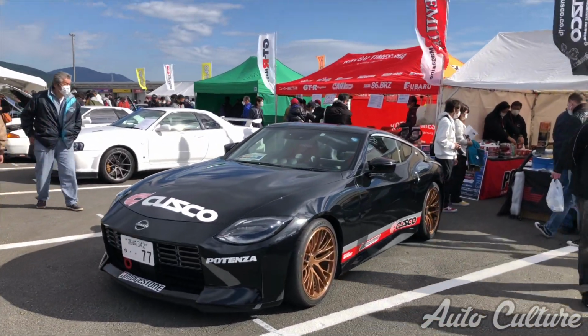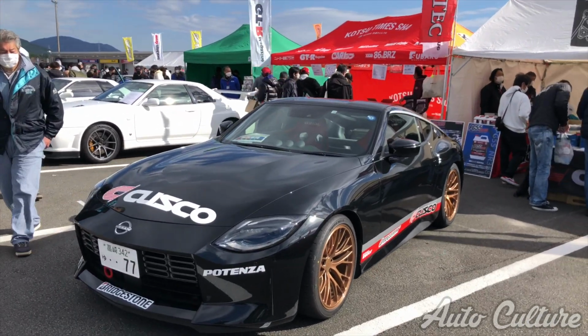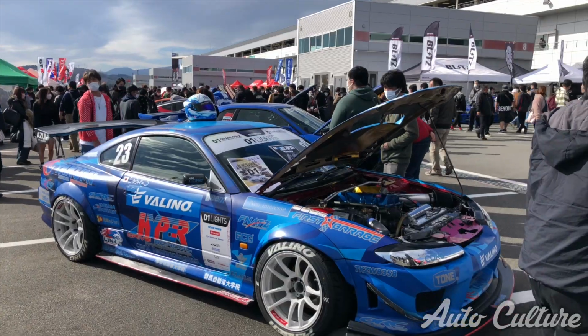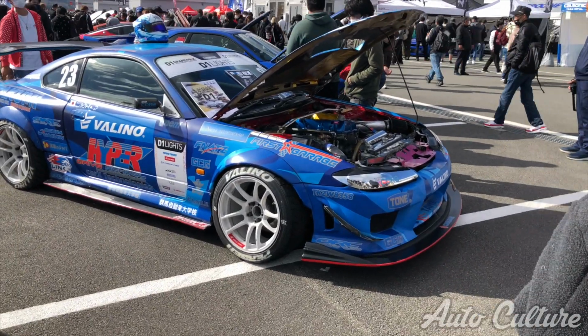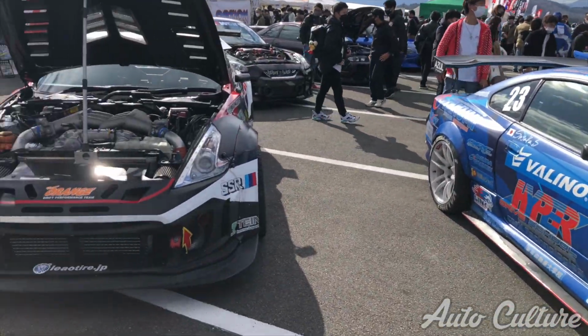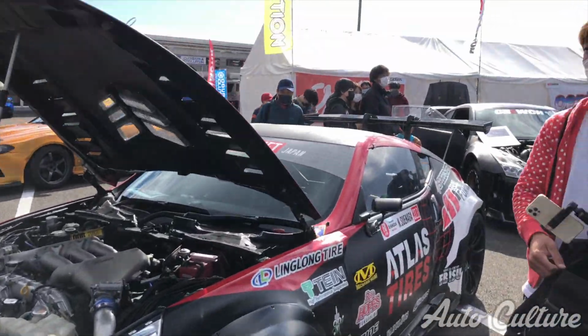Cusco is here as well with their Z. No apparent parts showing just yet, so I wonder if they're still not ready to show any. Got a few more cars here. This is Sayaka-san's D1 car. Probably another D1 car here as well if I'm not wrong, but oh no, this is actually a Formula Drift car.